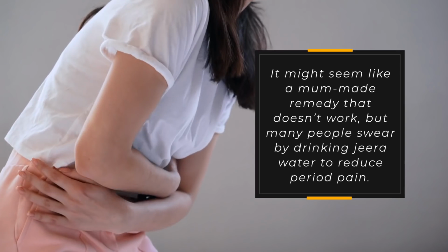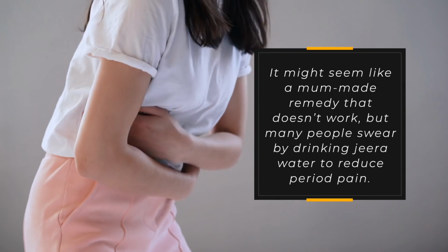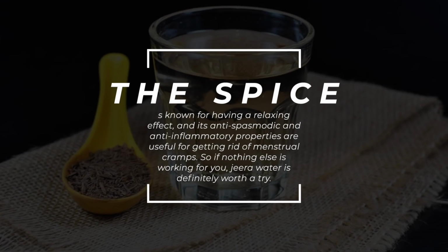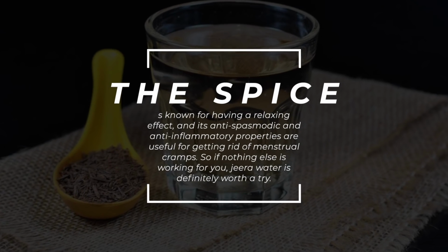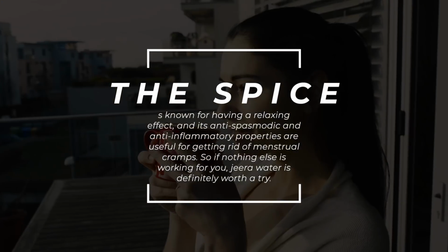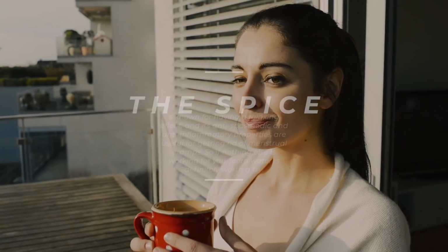4. It reduces period pain. It might seem like a mom-made remedy that doesn't work, but many people swear by drinking JEERA water to reduce period pain. The spice is known for having a relaxing effect, and its antispasmodic and anti-inflammatory properties are useful for getting rid of menstrual cramps. So if nothing else is working for you, JEERA water is definitely worth a try.